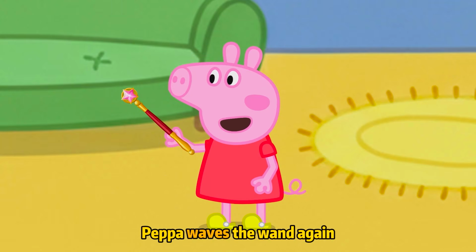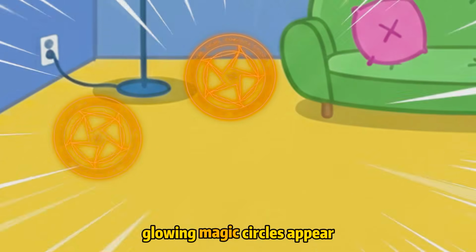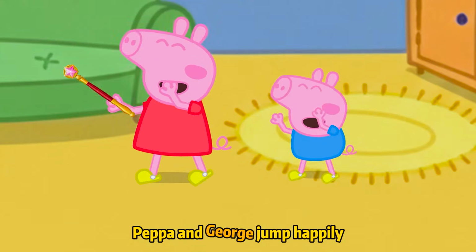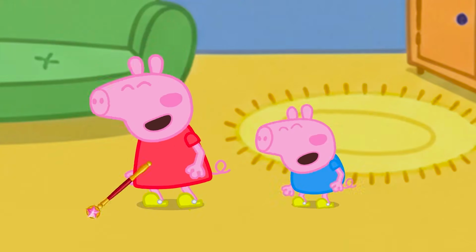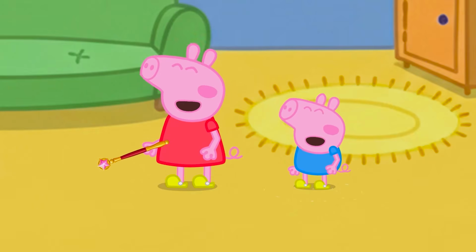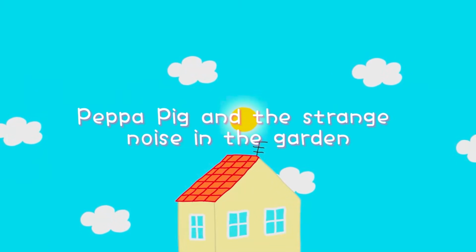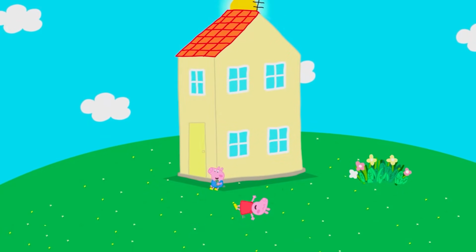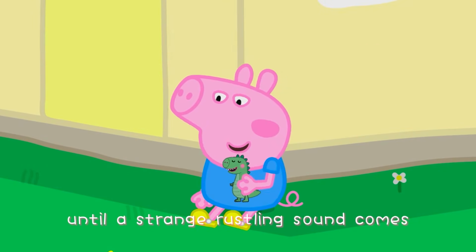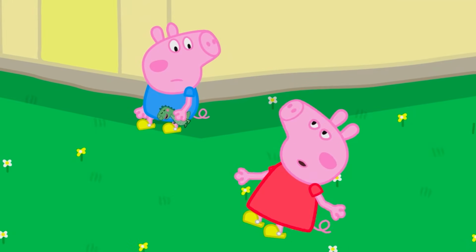Peppa picks up the wand and waves it gently. Magical bubbles appear. Peppa smiles happily. George runs over and looks at the magical circle. Peppa waves the wand again. Glowing magic circles appear. Peppa and George jump happily. The magic light slowly fades, and they both smile happily.